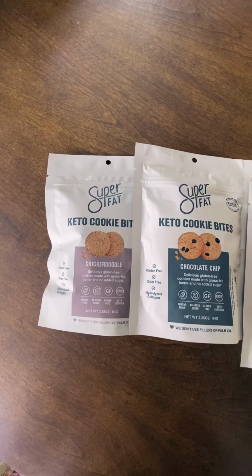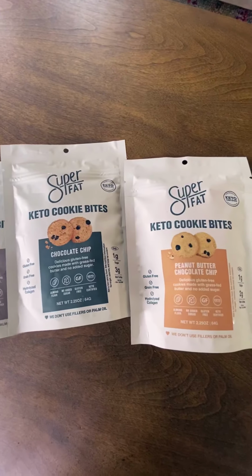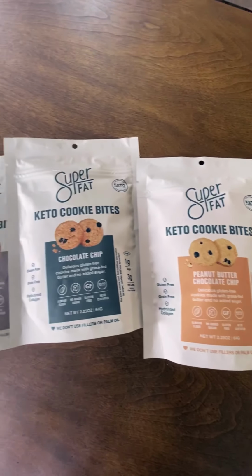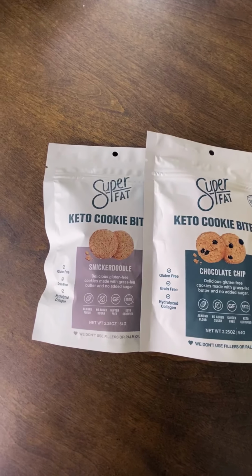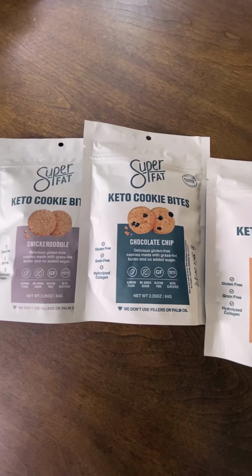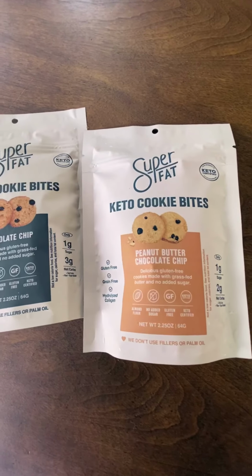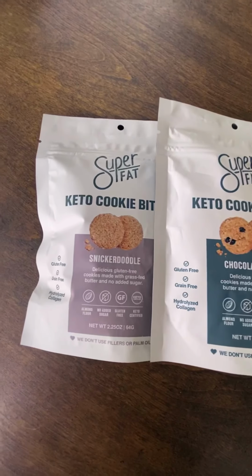All right, let's take a look at these new SuperFat Keto Cookie Bites. You may know SuperFat as the brand who puts out the little individual squeeze packets of nut butters. We really love that stuff, and we were really excited to see that they came out with these little keto cookie bites. And just by feeling them, they look like they're competitors to the famous Amos style HighKey cookies. So let's take a closer look.